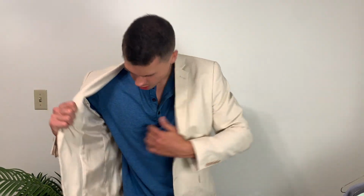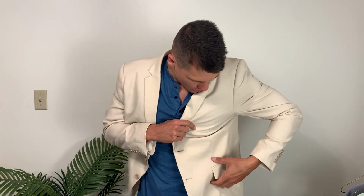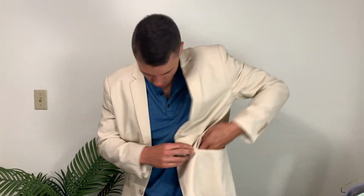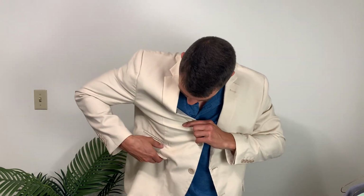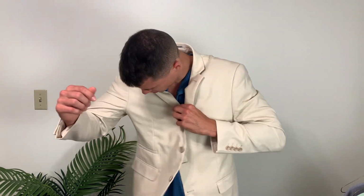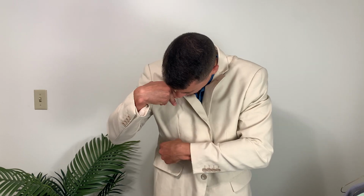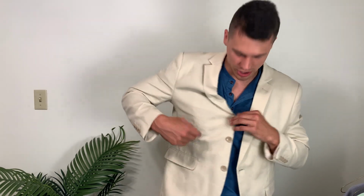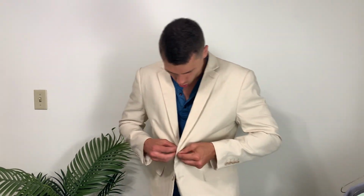Inside here, we've got a pocket on the inside and not one on this side. So we got one pocket here, and then we do have two usable pockets right here as well. So we got one here, we got one here, and then looking here, this is not actually a pocket that you can use. This one is sewed through, so just want to point that out. We do have two usable pockets in the front if you are carrying maybe a handkerchief or something like that.